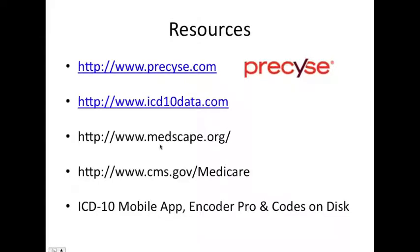The other area where I found resources is medscape.org. They have a course there on how to document using ICD-10 for documentation. And of course, Medicare has more resources. For Medisoft, there is the ICD-10 mobile app. I think that's the one where you can design your superbill.